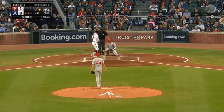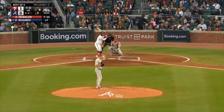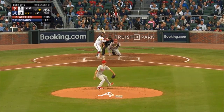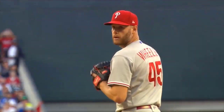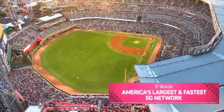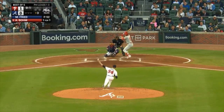Rosario takes a ball. So the lineup changed kind of back to the original lineup. 1-2 the count. 2 and Rosario out in front. Down he goes on the hook. Inning over. 1-0 Phillies.